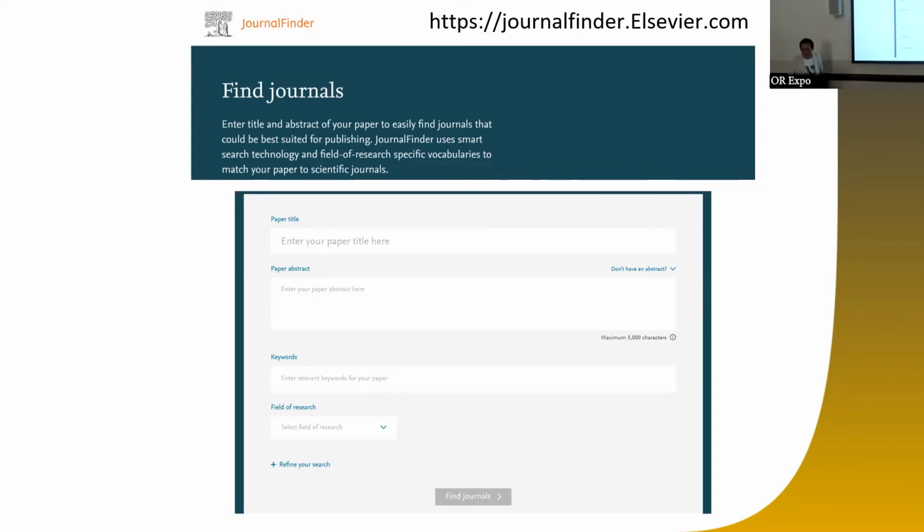What I'm showing here is the journal finder from Elsevier, one of the large publishers. This is very easy to use. They ask you to put in your manuscript title, abstract, and keywords, and you can select the field of research as well. I don't think you need a perfectly finished abstract, because you're still thinking about which journal to submit to. As long as you include some keywords about your work, they can search their database to match your work with the journals that publish a lot of these types of papers.